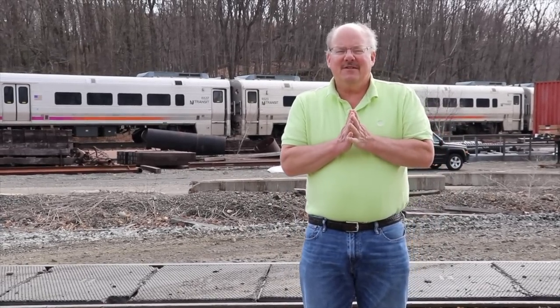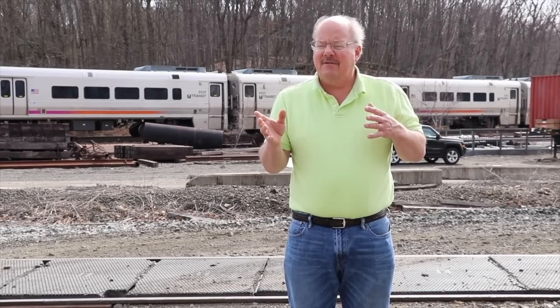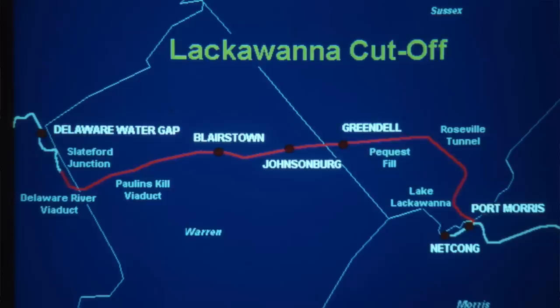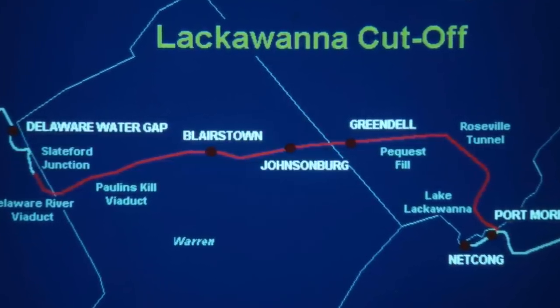What we're going to be doing today is visiting the different places on the cutoff where railroads, I'll say an expanded definition of railroad, went either under or over the cutoff. There are actually 8 different places along the cutoff where that happens, involving 6 different railroads, as a matter of fact. Now, I should point out that there's no place on the cutoff where there's any kind of interchange between the railroad and the actual cutoff itself, except at the opposite ends, here at Port Morris, for example, and at Slateford, which we'll also visit at the very end of our trek today.